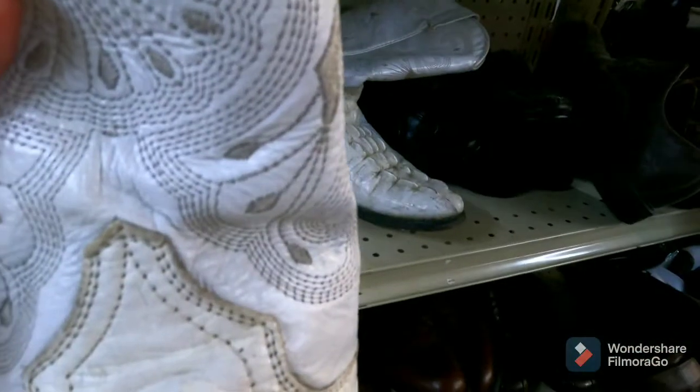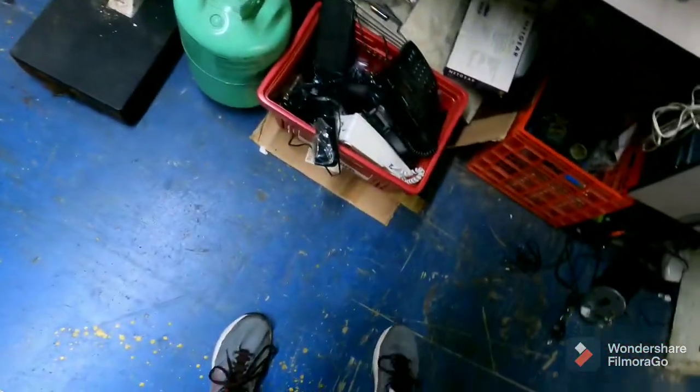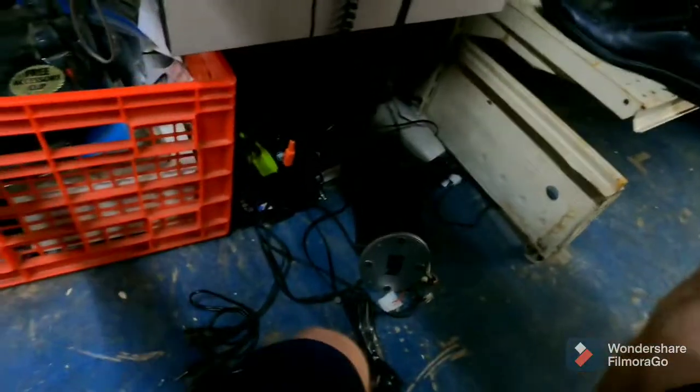Here I'm looking at some more shoes, just hoping that something sticks out to me. These, I think they actually might have had a price on them, like $10 or $15, something like that. I don't know boots and shoes enough without looking them up, so I do not pick those up.